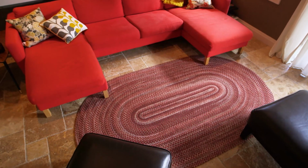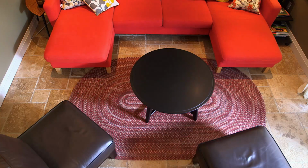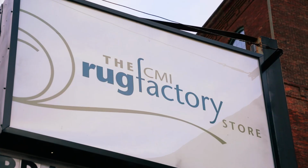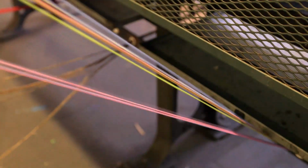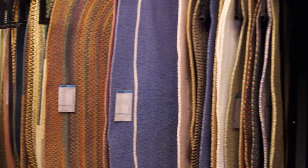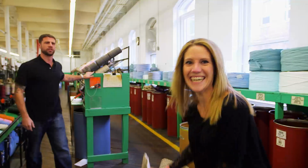Behold, the braided rug. A uniquely American product, this rug ties an entire room together. It certainly does. From Colonial Mill's 70,000 square foot facility in Pawtucket, Rhode Island, these rugs are made from 100% USA sourced yarn. This is Colonial Mill's founder, Don Scarlotta. And these are his kids, Greg, the VP of Sales, and Meredith, the Creative Director.